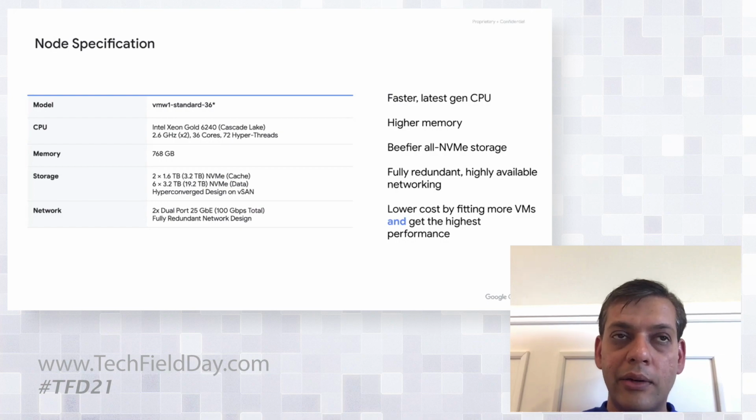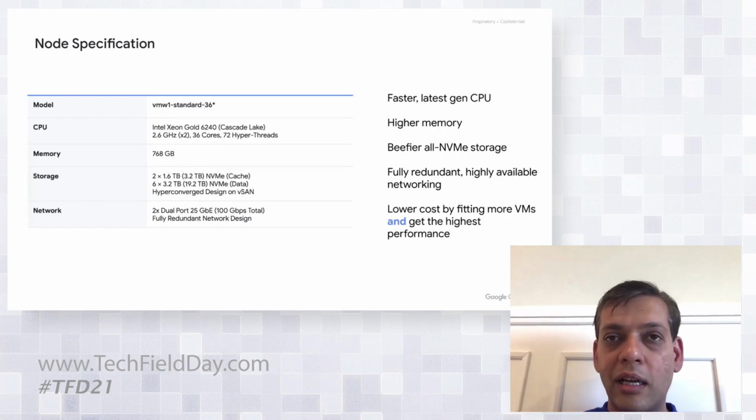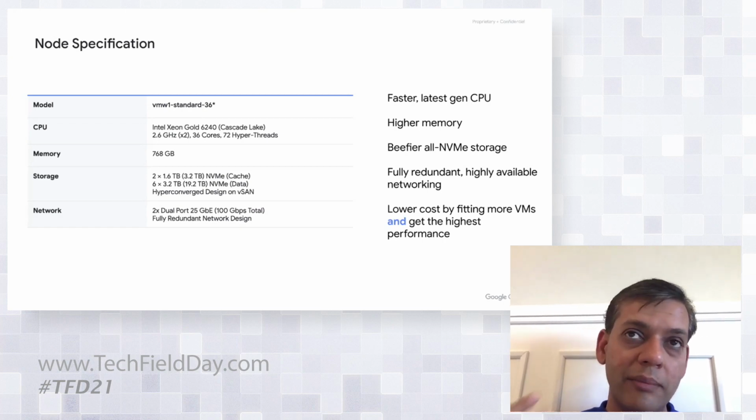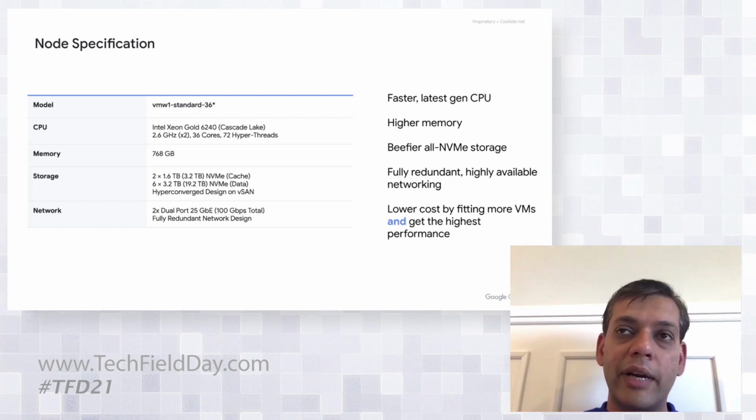And then the networking is really strong, truly redundant networking with high levels of availability, and it gives you 100 gigs of east-west throughput. And this throughput is not oversubscribed, right? So it's truly a dedicated on-premises, enterprise-grade VMware experience.